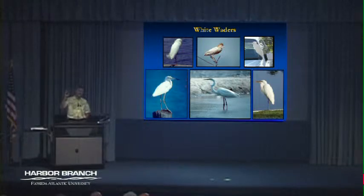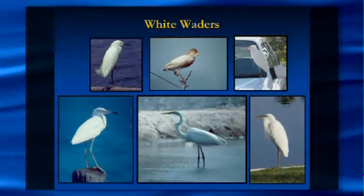They're typically seen down in the Florida Keys and in extreme South Florida. But it's one of those species that is expanding its range, and indeed we now have permanent residents of that species in Martin County, and I expect they're going to continue to move to the north as well.